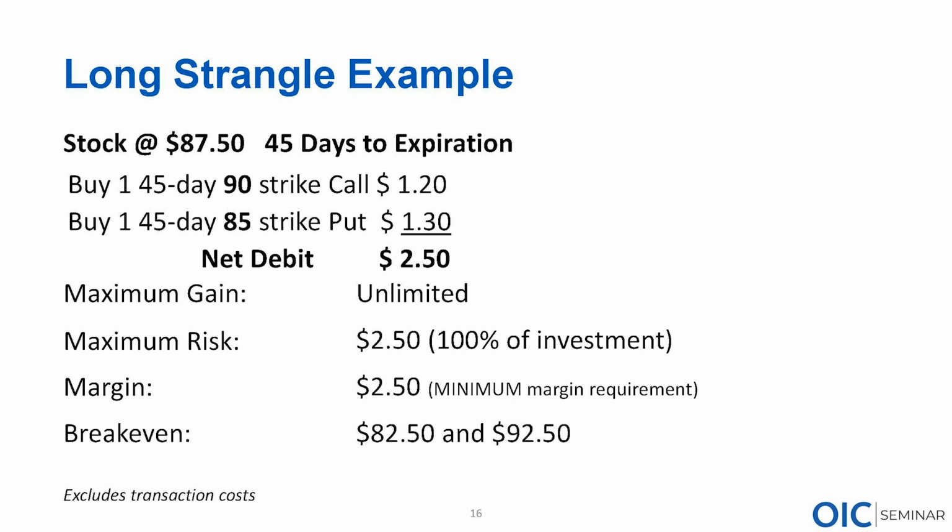How much can we lose? $250. We paid $250 up front. The value of this spread cannot go any lower than 0, so we know exactly what we can lose, and that's $250. Now, when I see these numbers of 100%, it kind of reminds me of something.